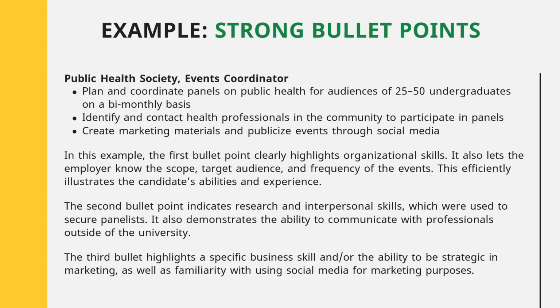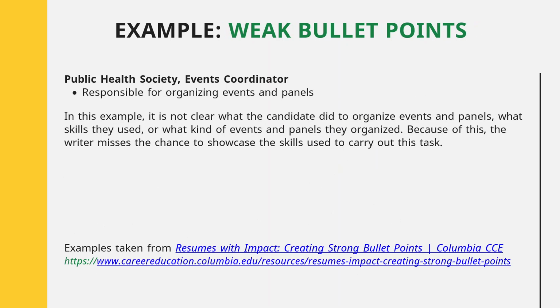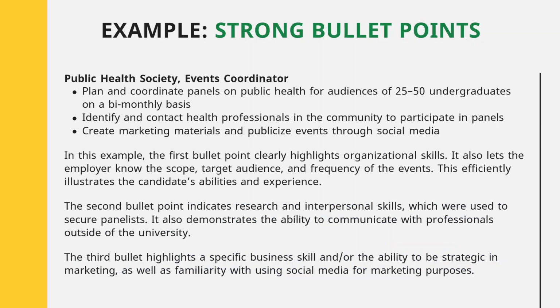Also, they had to identify and contact health professionals in their community to show up to these panels. Likewise, they also had to make marketing materials and publicize events through social media, again, to probably get people to show up to those meetings. So they broke down all the different components of what was just one bullet point here, and they broke it down into individual pieces, and it looks like they have a lot more experience because they do. But they had to stop and think about what are all the different components to what I do on a daily basis.